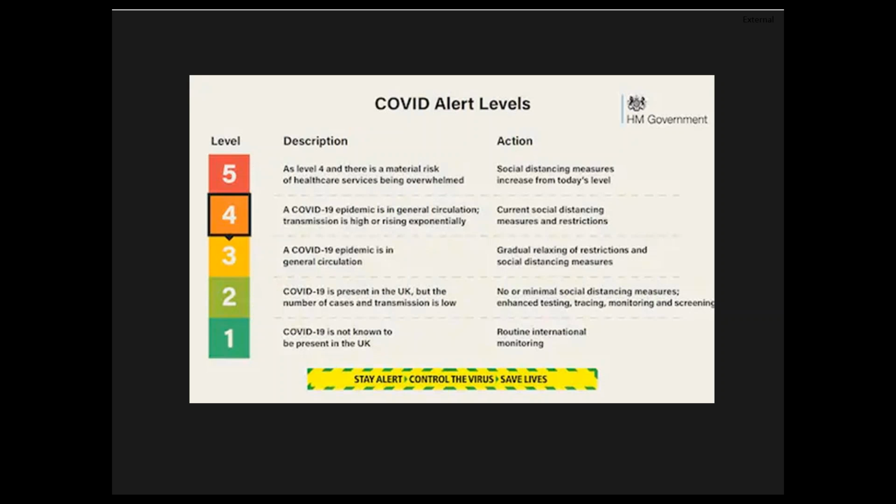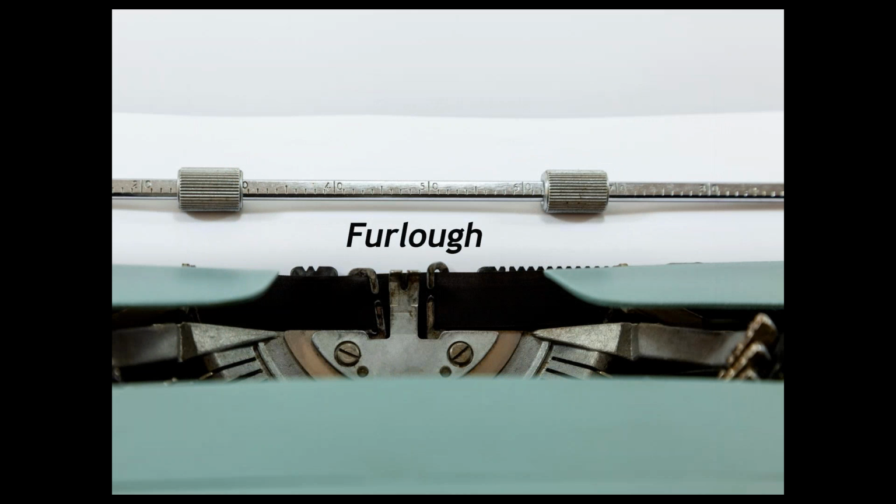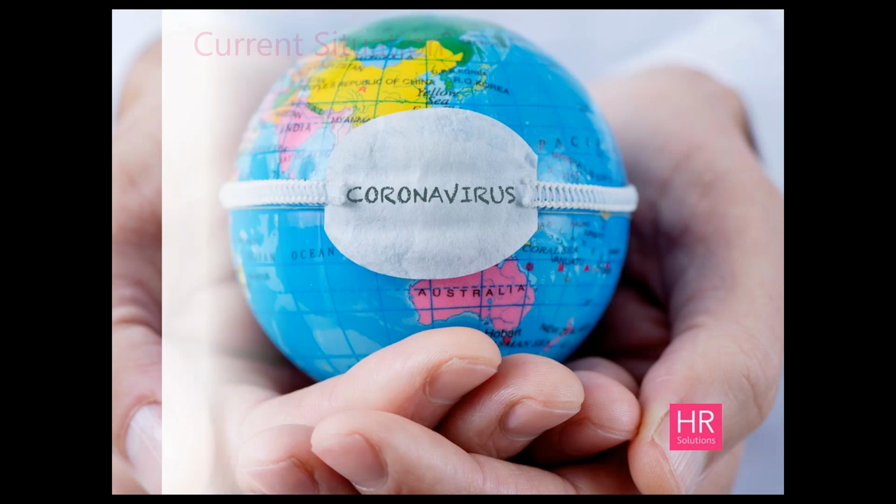We have to be prepared, though, to move back and forth between levels, which could see the closing of workplaces again. It was also announced on Tuesday the 12th of May that the government's coronavirus job retention scheme will be extended until the end of October. It was originally planned to end on the 30th of June. So this is seen as welcome news, as it gives business that little bit longer before having to make some long-term permanent decisions, such as redundancies. I will talk more about this latest update further on in the webinar today.